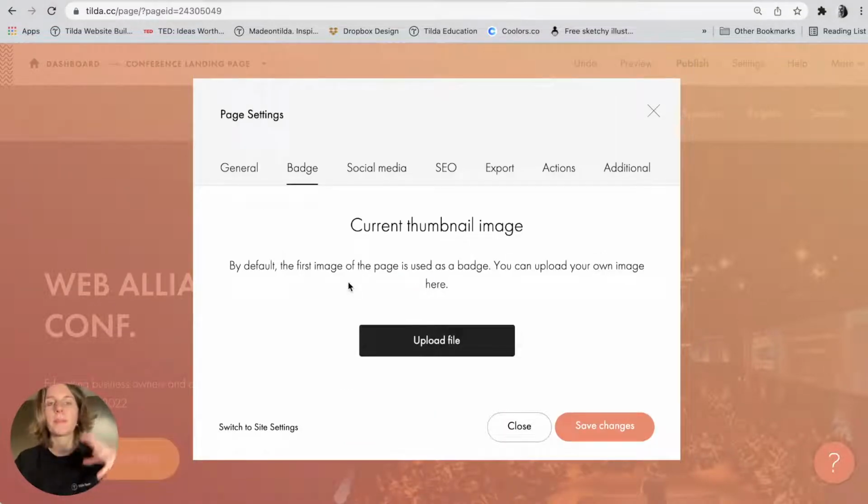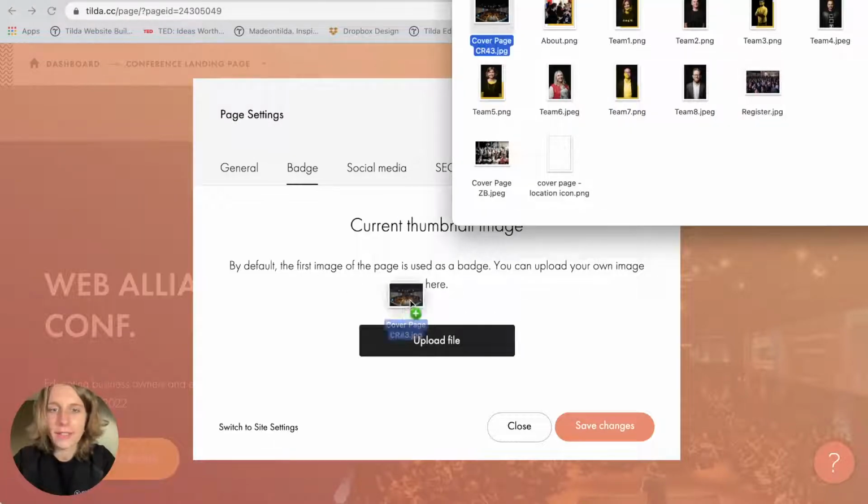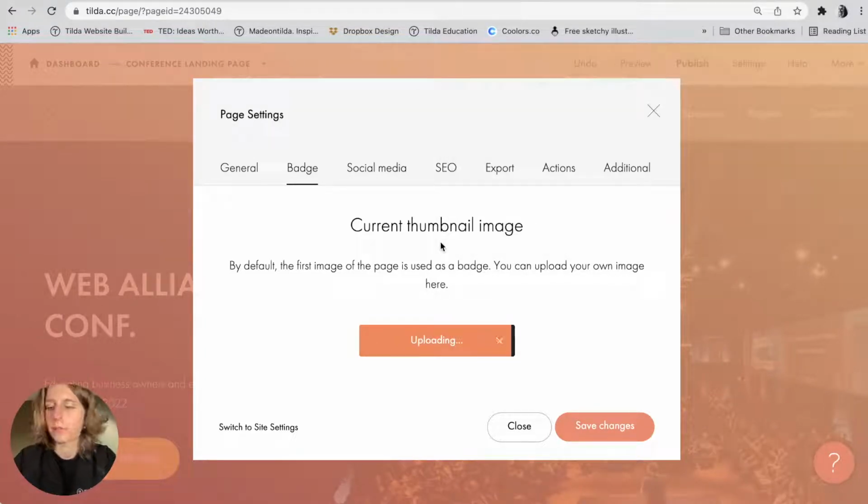The badge is a picture that will appear when people are sharing your web page on social media. You can go right now to Facebook, put any link, for example Tilda CC, into a new post, and it will create an automatic preview of this page. In this preview, the image that you will see is this very badge. The badge is a nice horizontal picture.